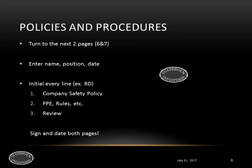Turn to the next page in your orientation package. For employees, this will be pages 6 and 7. Enter your name, your position, and today's date. And as we're going through this, please initial every line. We're going to review some of the safe work practices and procedures, the PPE, the rules, and then finally, the next page is a review with some checkboxes. Please be sure to sign and date both pages.